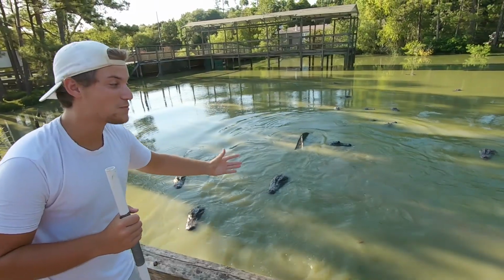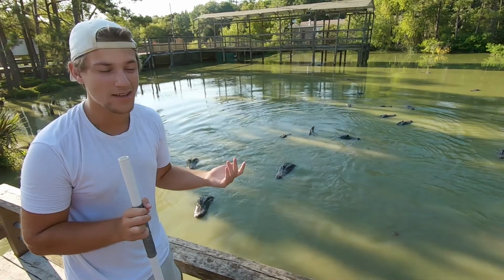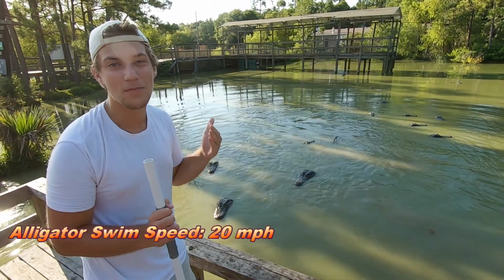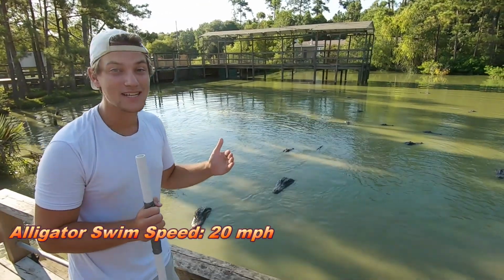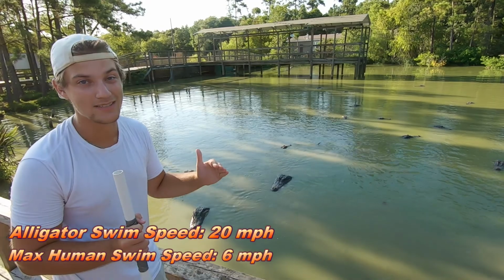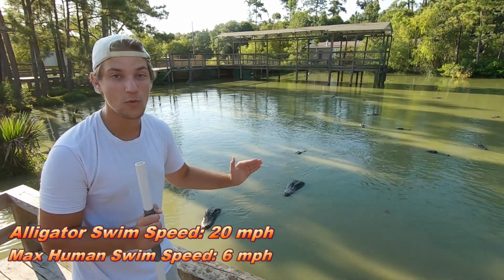You saw that burst of speed. Alligators are incredibly fast. On land, they can only go about 10 miles an hour, not too impressive, but in the water, these guys can reach speeds of 20 miles an hour. And to put that in perspective, the fastest that Michael Phelps has ever swam ever was 6 miles an hour. So no human in the world would ever stand a chance trying to swim away from these guys.